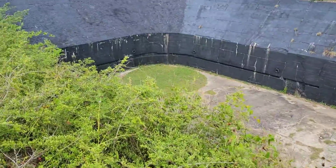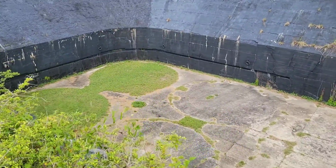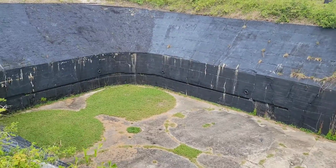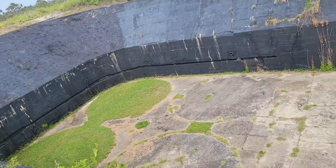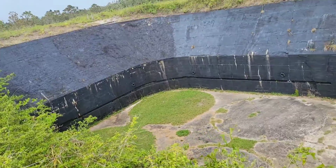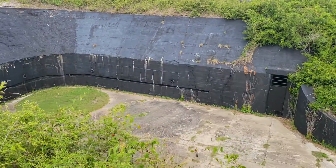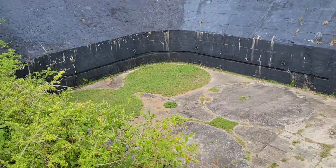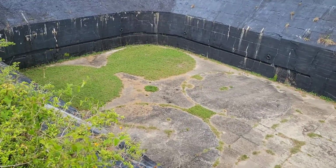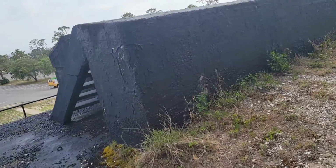I believe the guns actually were down in this little divot right here. That's where they fired from. And you can see there were 4 of them. You see the little 4 spots that they were mounted. I also read online that the biggest problem with firing these was that the soldiers firing them often went deaf.